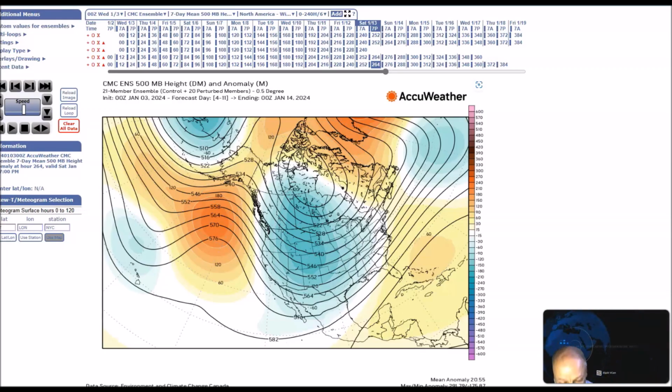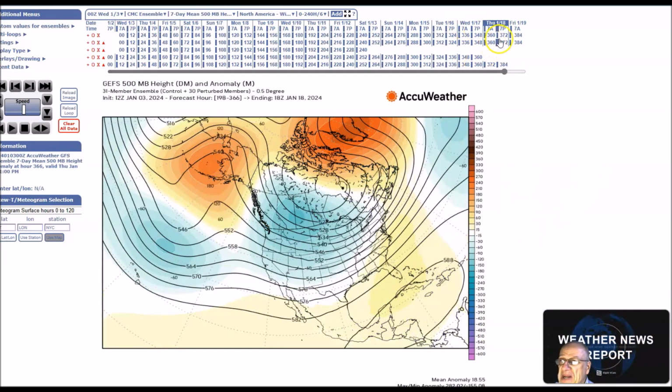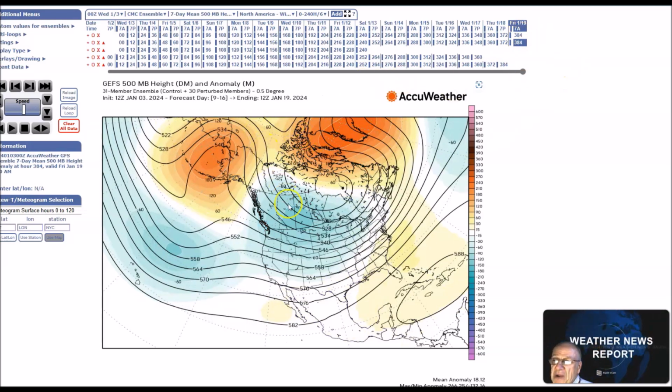Now we're going to look at the period for January 16th to the 20th. And you can see the pattern is very amplified here. According to the GFS, we have two strong, large areas of positive height anomalies over Greenland and here over Alaska and the Aleutians. Looks like these two want to meet at some point. This could bring direct cold air from the Arctic into the nation.